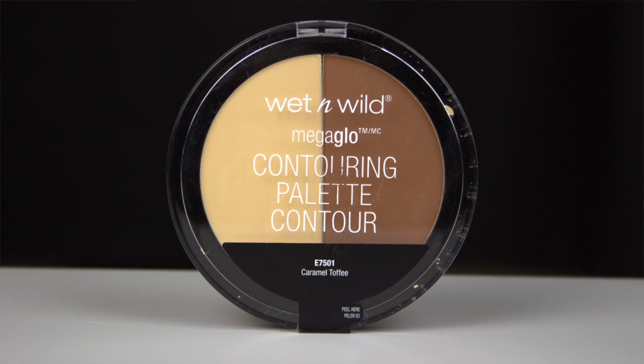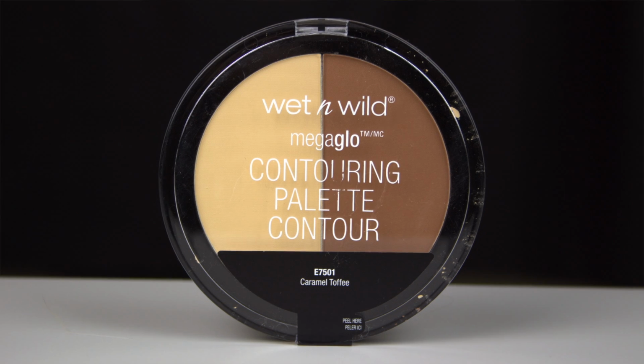So the next favourite is another drugstore pick, and as you can see it has been well loved. I'll stick in a picture now of what it looked like before carnage struck. But this is the Wet n Wild contouring palette and I have it in the shade Caramel Toffee. As you can see here, you've got a kind of light banana-y shade, and then over here a warm brown contouring shade.